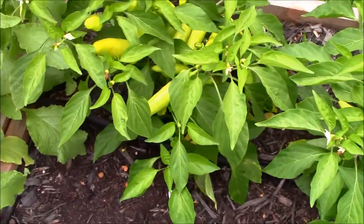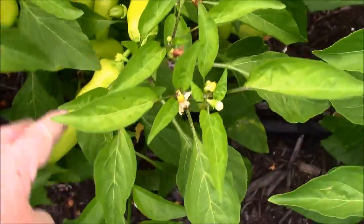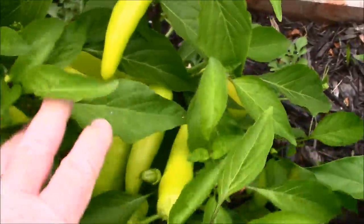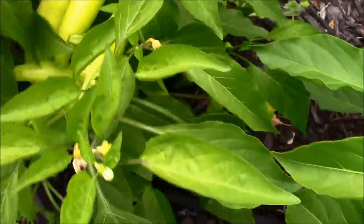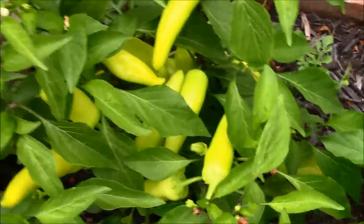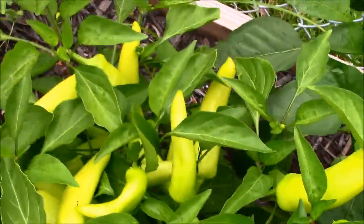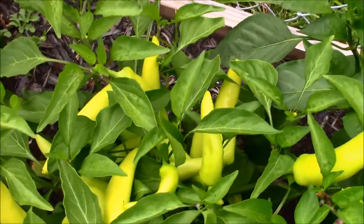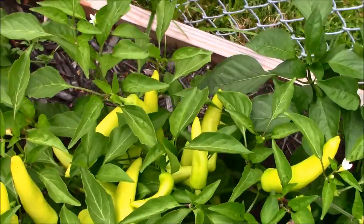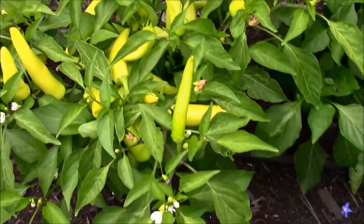Okay. Main reason for filming. Before I harvest these, I wanted to get a picture of my yellow Hungarian peppers. There's got to be 25 easy on this one. And the one right next door to it, another 20, 25 peppers. These ones finally came out hot this year.